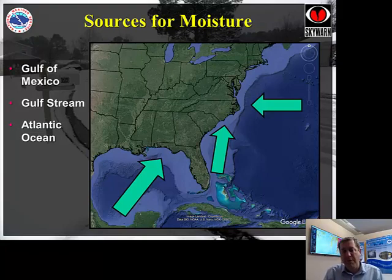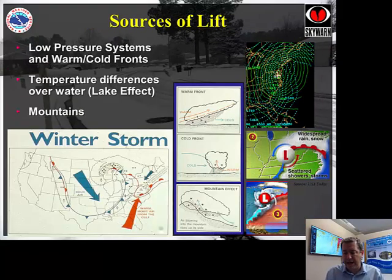The thing that we usually do have is moisture. We have the Gulf of Mexico, Atlantic Ocean nearby, so we have lots of sources for moisture, and then we've got the closer bodies of water like the sounds that are near us. So moisture, that's usually something that we are not lacking. Last thing we need that we do get in the wintertime, but it has to come at the right time, is a source of lift.